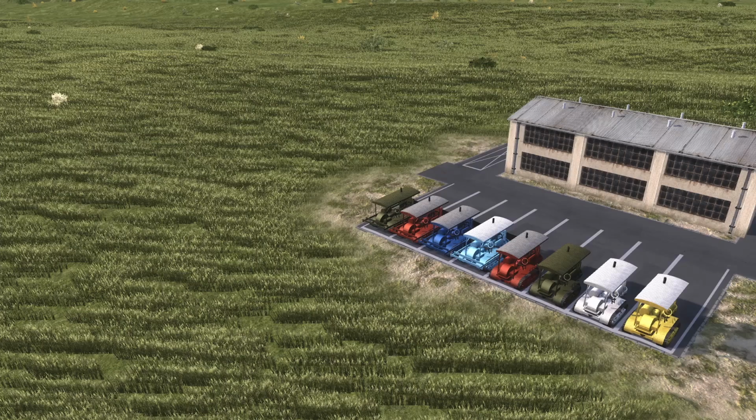Let's get cracking. Moyer and the Holt 75 crawler tractor. The Holt 75 was the US-made agricultural and artillery tractor, which was a basis for many further tractor developments from other countries, useful for early starts. In this mod, there are following variants: tractor and the bulldozer.